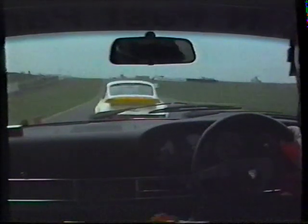We're in car with Andy Monaghan. We're tucked right under the rear wing of John Fletcher's car, and we're coming uphill. We're braking for the right-hander at Coppice. Some very close competition indeed in this end-of-term race. No championship points, of course, at stake, therefore everyone thoroughly enjoying themselves.